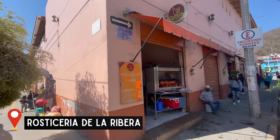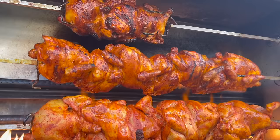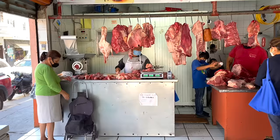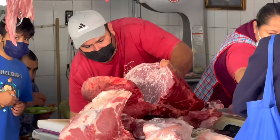It sure is. Something else we have been really enjoying is grabbing a rotisserie chicken from right here. It's quick and so tasty. A full chicken with tortillas, salsa, and a salad is 170 pesos, just $8.50, and we just love it. Oh, I know you can't smell it, but there is a carniceria right here with some beautiful cuts of meat.